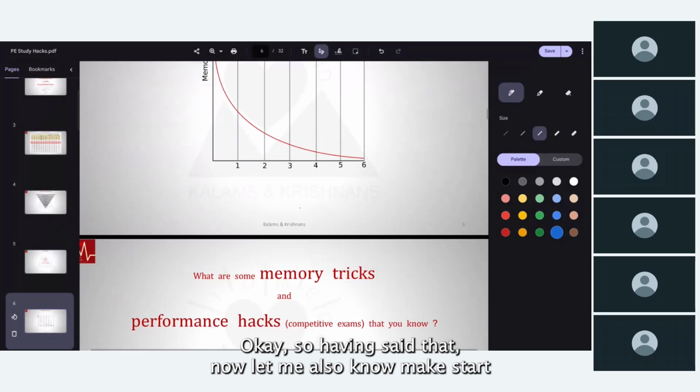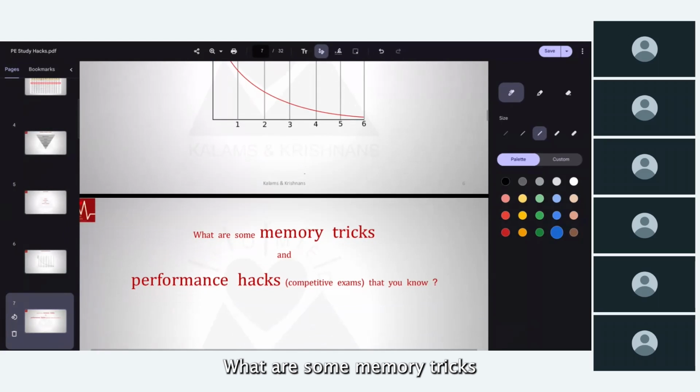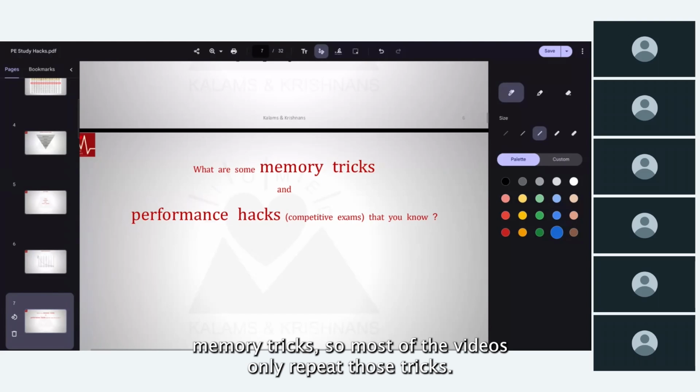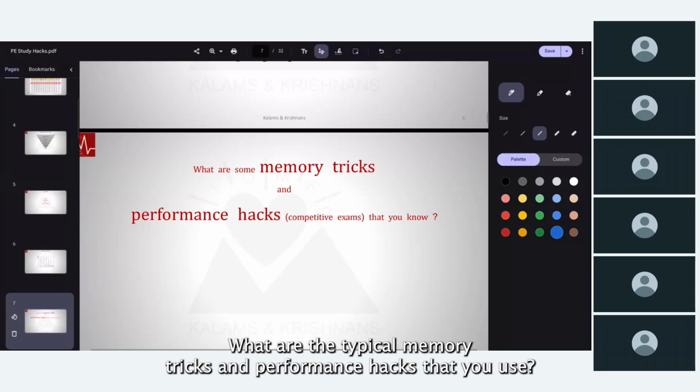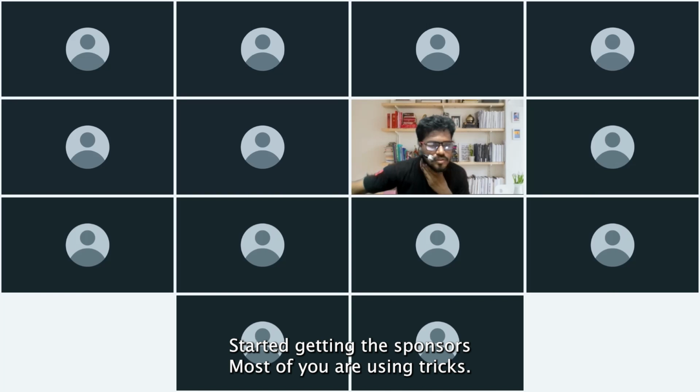Okay. So having said that, now let me also start making this a discussion. What are some memory tricks and performance hacks that you know? Most of you already know memory tricks. So most of the videos only repeat those tricks. I want to know where you stand. What are the typical memory tricks and performance hacks that you use? We'll make this anonymous. Go to menti.com. Okay, started getting responses, right?